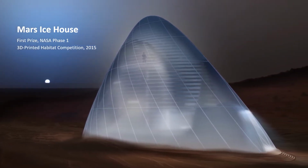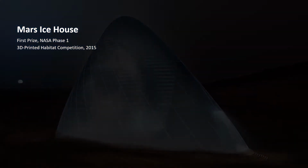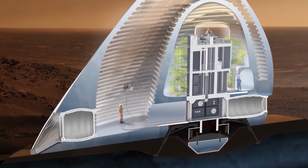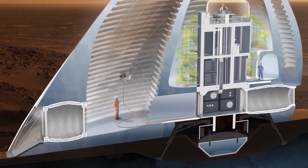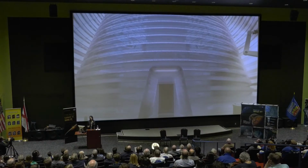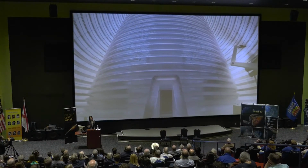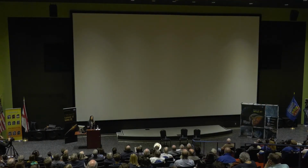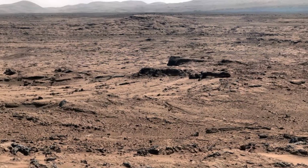So Mars Ice House, as I mentioned, is the first prize winner in the Phase 1 Centennial Challenge for a 3D printed habitat. What we did in Mars Ice House was we introduced a clear ETFE membrane to act as the pressure vessel for the entire habitat, and then introduce an ice shell that would be 3D printed on the inside. The entire habitat would be surrounded around a vertically oriented lander, which would house all of the mechanical components as well as the ECLSS, the environmental control and life support for the habitat.